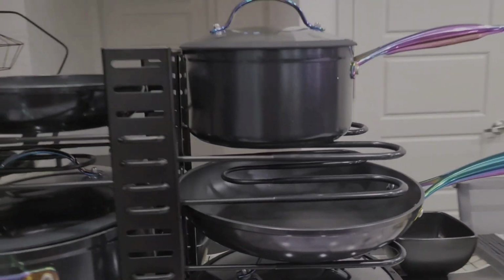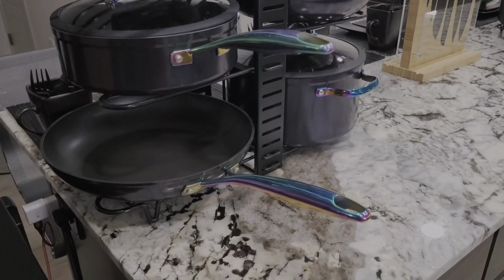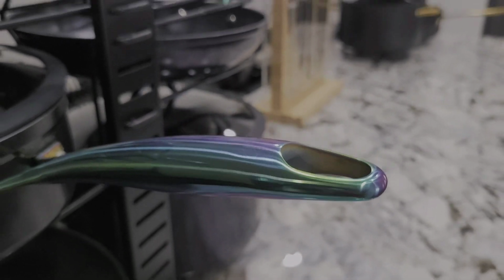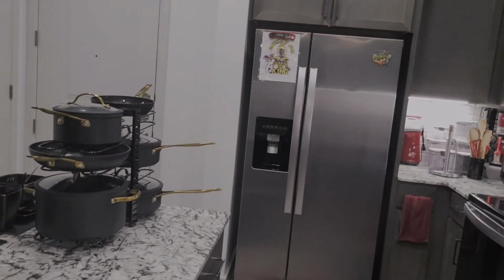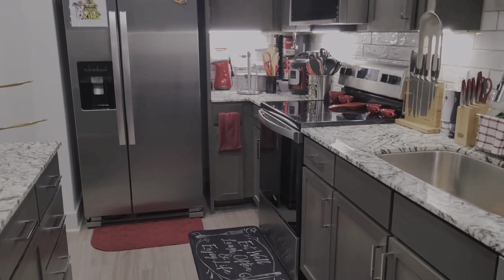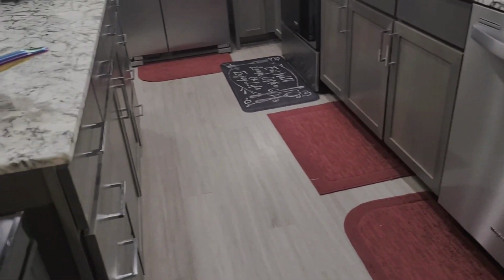Over here we have some more pots and pans. I really like these also with the iridescent handle. They have little flakes in the paint. I don't know if you can see that. But anyway, just wanted to show you my kitchen where all these delicious recipes are made.